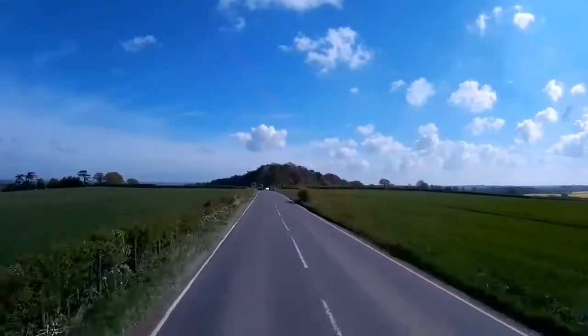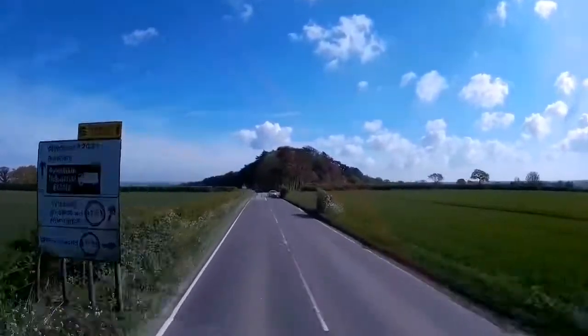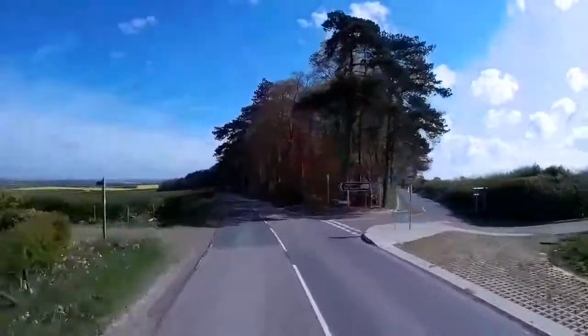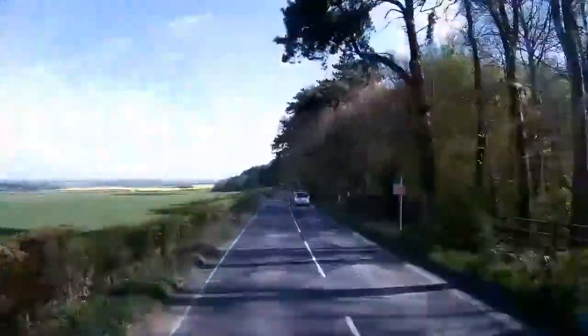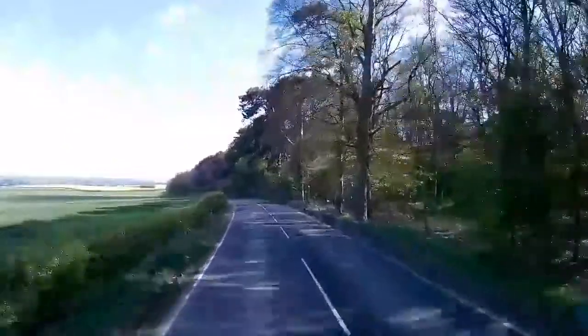Right, so we're coming into Aylsham now. What a stunning view. It's a beautiful part of the country. We're not too far from Dover and just south of Canterbury. I think Canterbury is up to the left there. I may be wrong, but pretty confident.